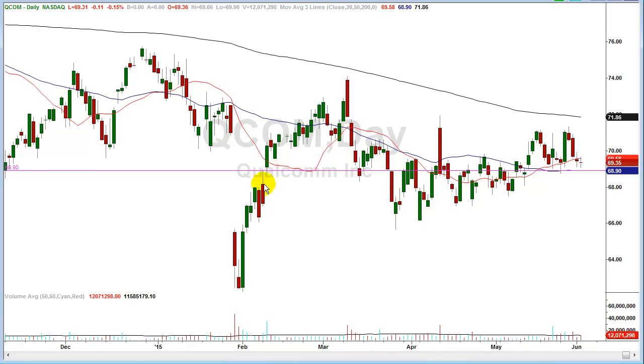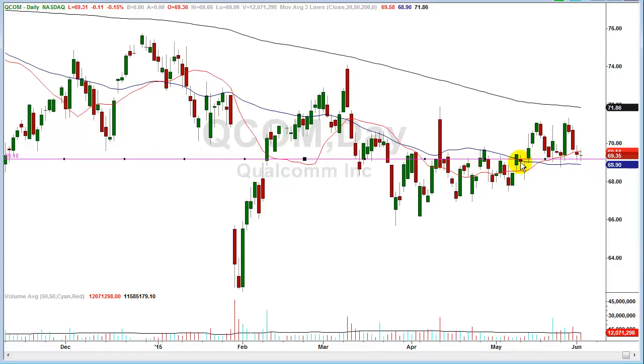Is this level important? You see? Resistance, support, support, resistance. Look at this, all this beating on this level. Oh, I moved that level, wherever it was. I moved that, but you can see how that was important. So the chart, the price levels are telling you those levels are important.